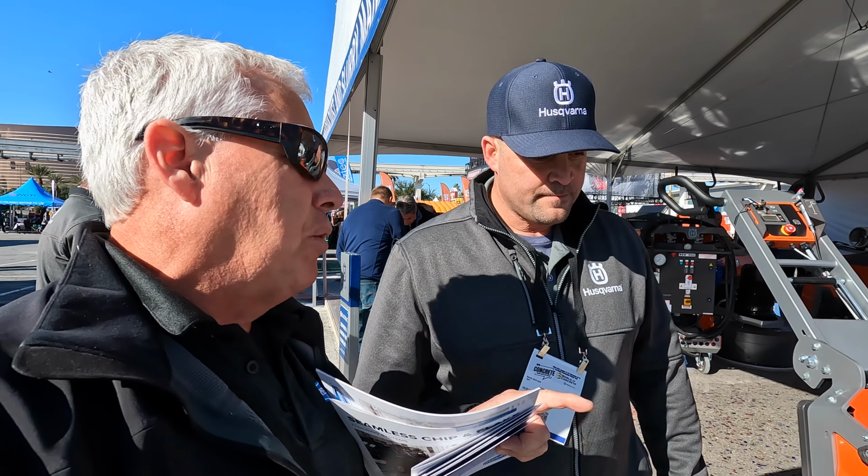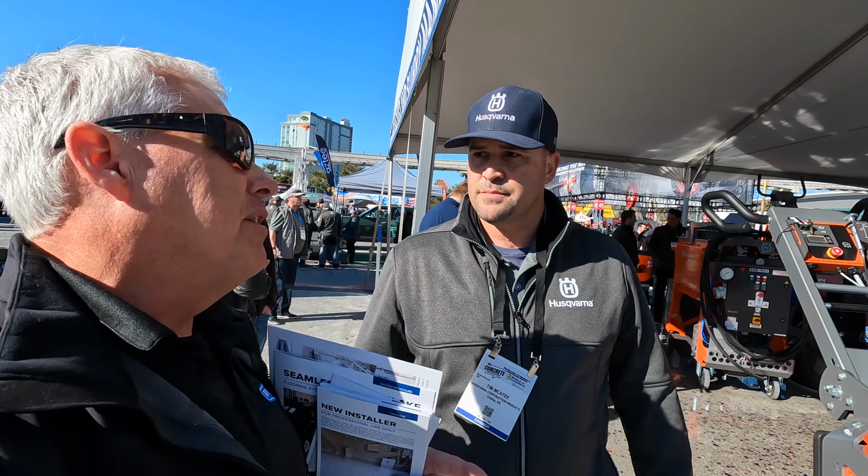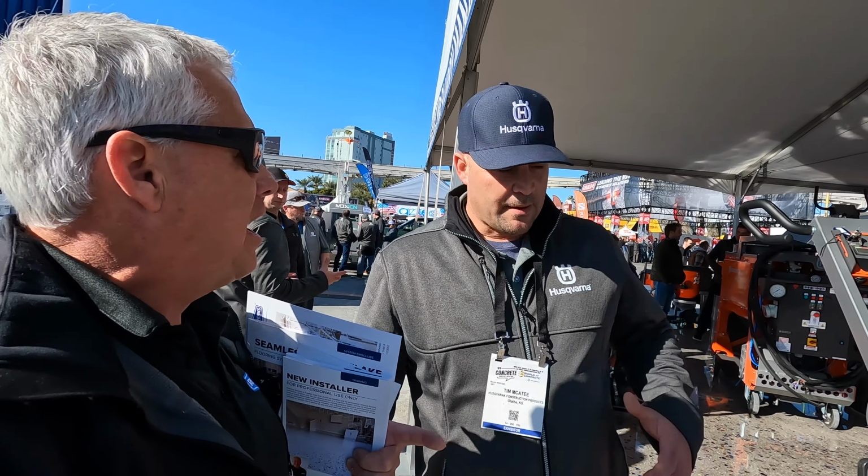Okay, so what are these machines running in the area? I know it's a show, but what are these running? This one here, show pricing, list pricing, excuse me, you're going to be roughly in the low 40s for this particular unit right now. Okay, so if you're a beginner and you want to be spending around $20,000 to $25,000, what are we looking at to get into that?